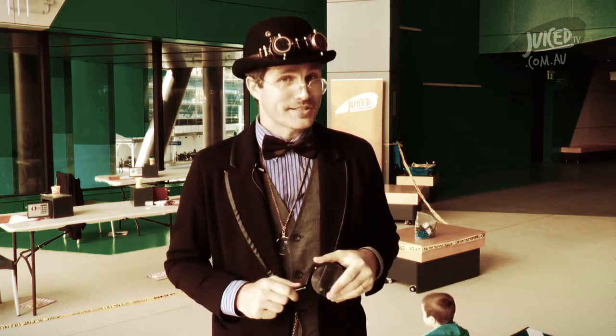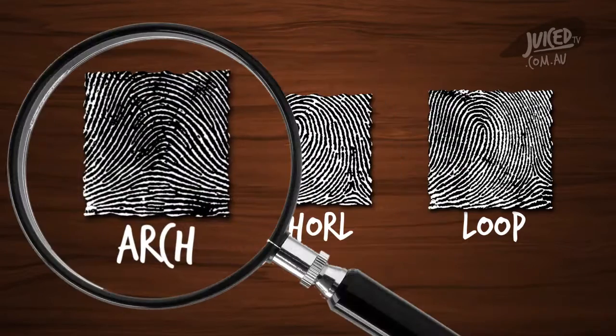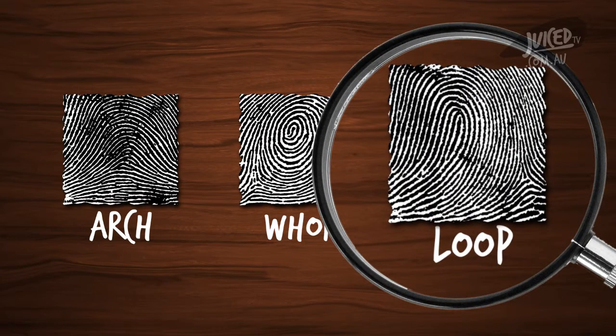To solve any mystery, we need to find 3 key pieces of evidence: fingerprints, footprints, and DNA. Our first piece of evidence we're looking for is a fingerprint. Now, fingerprints come in 3 styles. You've got an arch, a whirl, and a loop. And a loop looks like a banana. Fingerprints are left everywhere on a crime scene, and they come from the sweat that's secreted from our fingers.